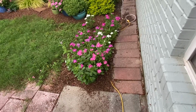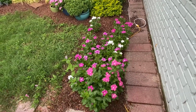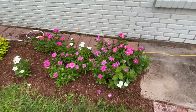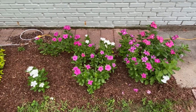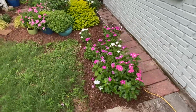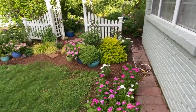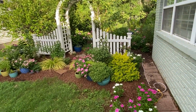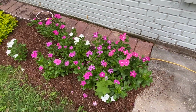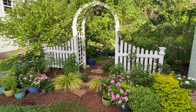Here's an example of how awesome vinca is. I threw some seeds out here months ago, and actually I was just like, wow, what happened? They didn't come up. And it took them a while, but finally they all started coming up, and they're filling in right here. I was gonna put like a fountain or something right here, but I decided not to. Look how thickly they're growing and just how healthy. I haven't done anything to them. I haven't fed them or anything. Sometimes they get watered, sometimes not. So I really like vinca. They just fill in spaces so easily and happily, and butterflies like them. So if you want something easy to grow, I would say get some vinca.